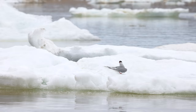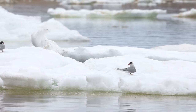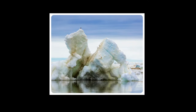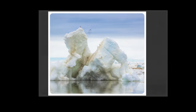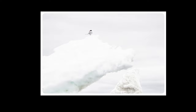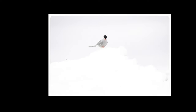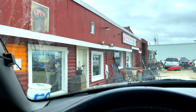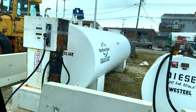At the very end of our tour, we had a surprise sighting of a harlequin duck, quite a rare bird in Hudson Bay. Big thanks to our knowledgeable guide, James, of Sea North Tours for this absolutely fantastic zodiac tour of the Churchill River and Hudson Bay. But I soon got back to reality and filled up my truck.